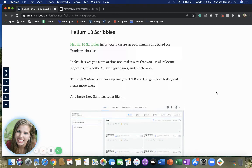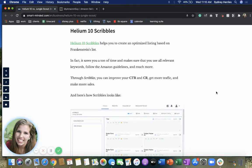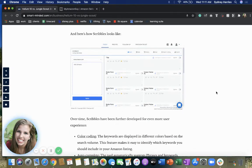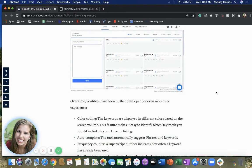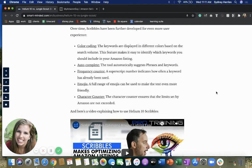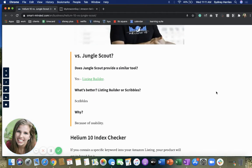Helium 10 Scribbles will help you create the optimized listing based on the Frankenstein list. So it saves you lots of time and it can help improve your CTR and CR to get you more traffic and, of course, make you more money. So this is what it looks like. Over time, Scribbles has been developed a little bit further. So you're able to color code it, autocomplete, frequency counter, add emojis, and even have a character counter to really help make the experience better. Jungle Scout does have this. It's called the Listing Builder, and we think that Helium 10 Scribbles is better just because of the usability.